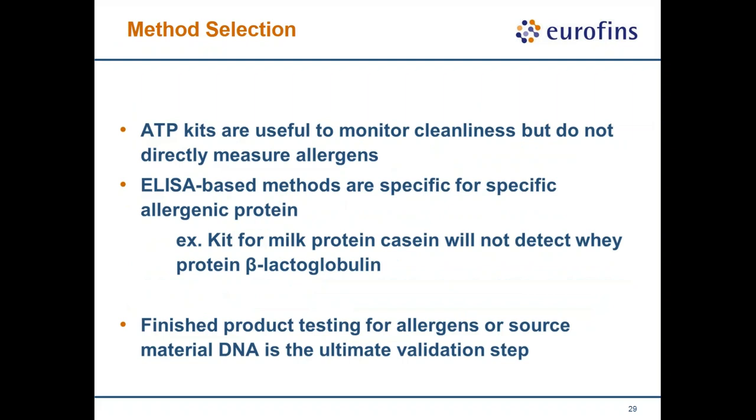So I'm going to harp on ATP again because I want to make sure everybody understands the pitfalls of using that for allergen cleaning verification testing. It may not be useful for directly measuring whether that equipment is allergen clean. There are many kits out there that do work quite well, but just make sure the kit that you're using is fit for purpose and that it has a limit of quantification or detection that is suitable for the level of contamination that you may have on your equipment.